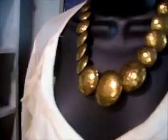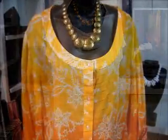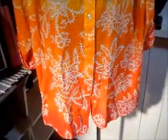Very sheer right here. And this is still brand new, has the tag on it. This is originally $39.90 from the Avenue. Can you see that? Yeah, my camera won't focus. But $39.90 from the Avenue. I paid $6.99 for it. Let me spread it out so you can see it. Look how gorgeous this is. And I want to show you the back of it. And this is the back. And like I said, it's sheer all the way down. Gorgeous. This right here, I'm probably going to wear it with some white leggings.